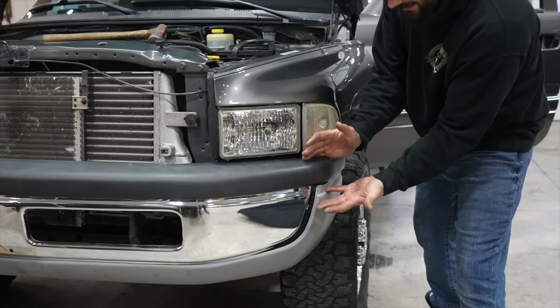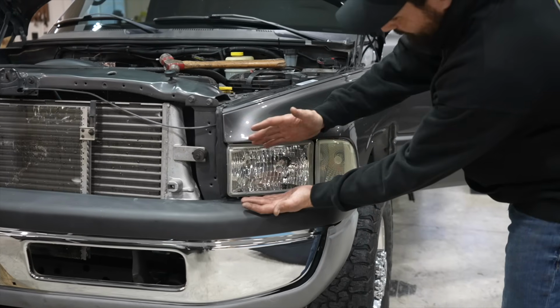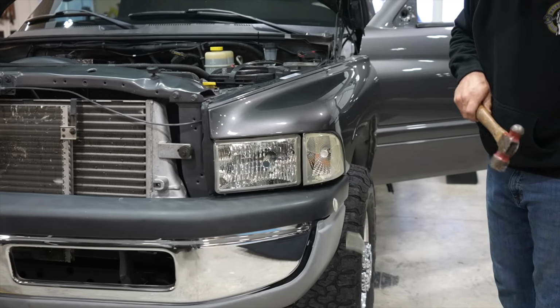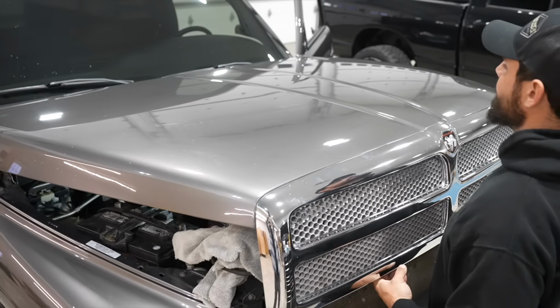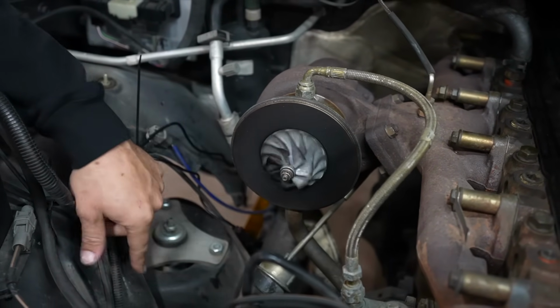We've got the classic second gen bumper mod here with the plastics. Not gonna cut it. We've got some really nice headlights, but our marker lights here, nice yellow. Not gonna cut it. Got this non-cowl hood, boring grandma looking hood. That's not gonna cut it. We've got this boring stock turbo that doesn't really want to spin very well. That's not gonna cut it.